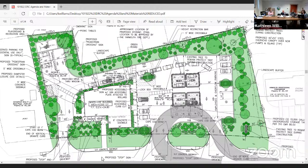Thank you. Do you want me to show the buildings? Yeah. Last page is there.